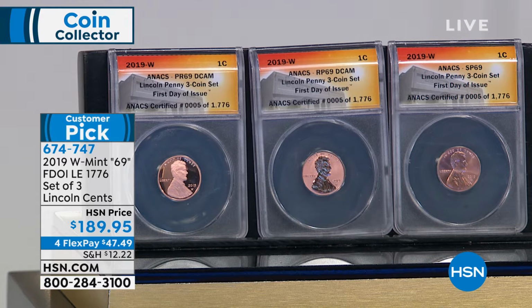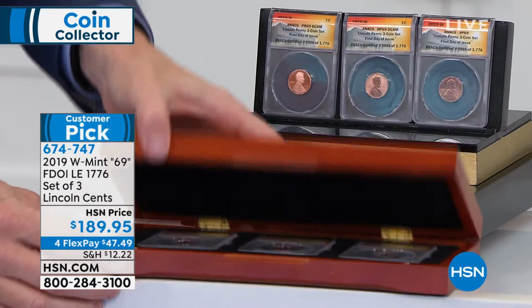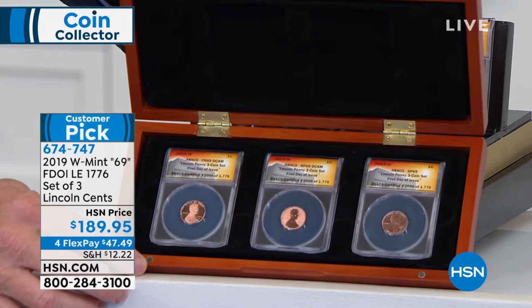Wow. So we've got the sets, and these are all 3 of them. You had to buy a proof set, a silver proof set, and a United States government mint set. And then you had to have them certified, and you can't do all that for basically $189.95. And then we put it in a red oak presentation box. Oh, this is a nice one. Oh, look at that. That's beautiful.